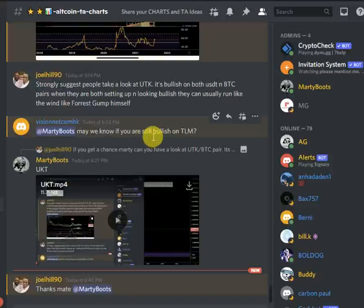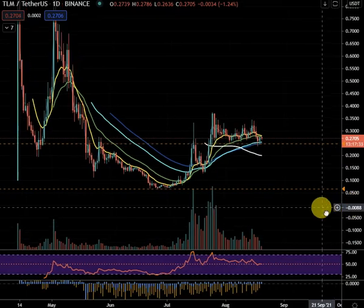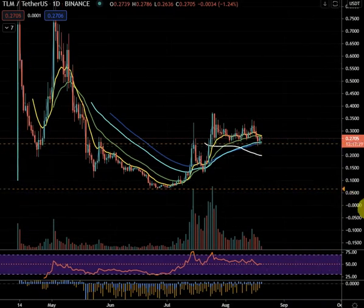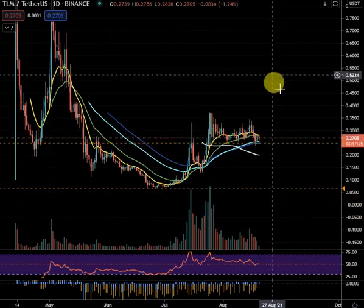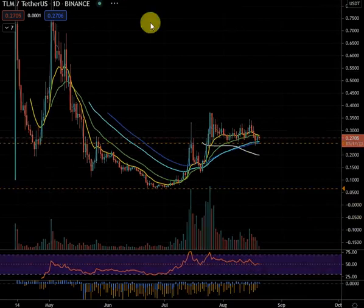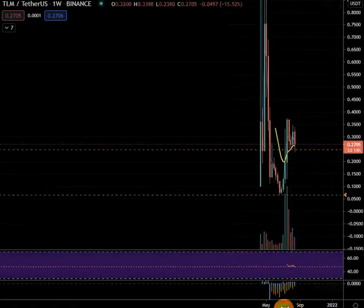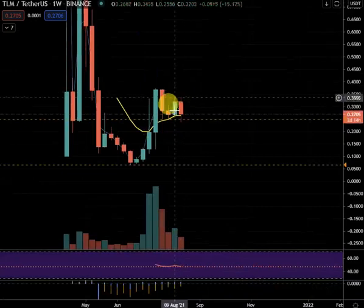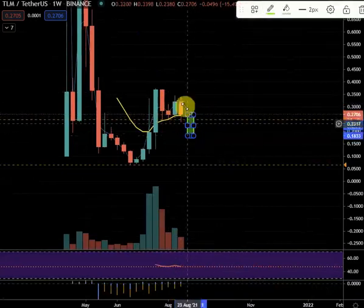All right, mate. So, am I still bullish on TLM? Well, I am, but it's kind of touch and go at this point. Now let me explain. So this, in theory, is a bullish pattern, and this should break to the upside. But the problem is here on the weekly, we are forming a bearish candle. This is a bearish candle, and then it could continue to the downside.